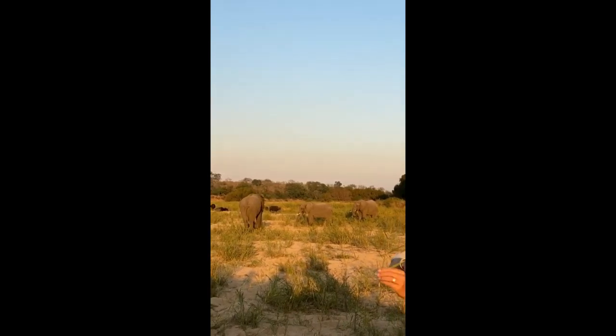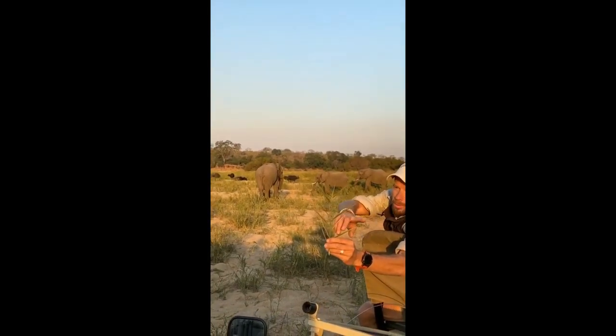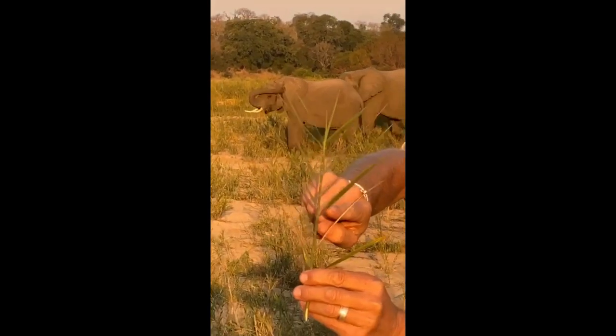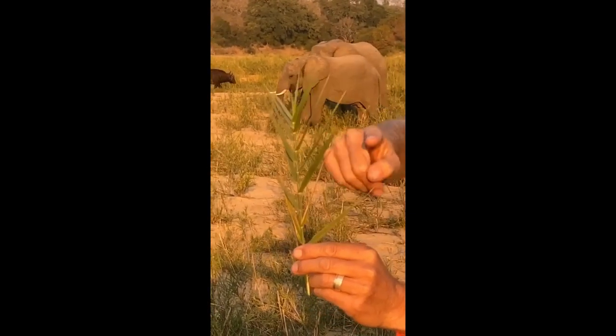Don't know if you can pick up on this as well. This is what we're looking at here. Right, maybe you can zoom in. It's actually quite sharp and pointy and quite spiky, and then the edge of each leaf blade is actually fairly sharp, so this can actually cut you as well.